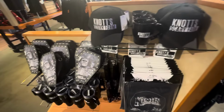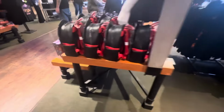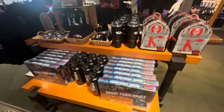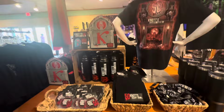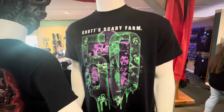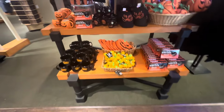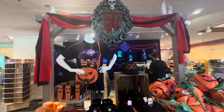And then they had so many bags. I actually have my coffin shaped bag from a couple years ago, but I love that style. And they had the Loungefly, which has been so popular, and it was so cool seeing that they had the special 50th design for it as well. They had so many cool shirts and just really good merchandise this year. I love this 50th style with a bunch of the different scare actors from the different scare zones, and they had a bunch of really cute pumpkin merchandise as well.